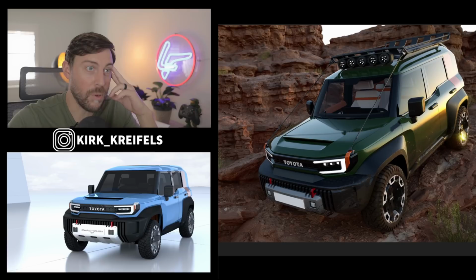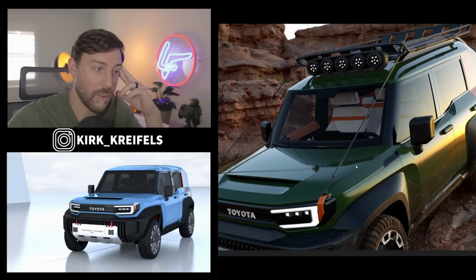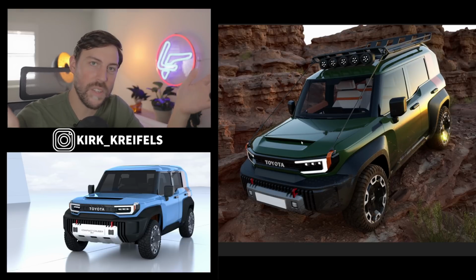We got these cables running from the roof rail to the front of the vehicle. I don't even know what purpose that would serve. It just looks amazing. I'm not an extreme off-roader. Like, what would you put on these cables? Is it for stability? Is it to keep the roof rack tethered and anchored down to the vehicle? I love these lights on top of the roof as well. I love the unnecessarily large hood vent since it's an EV, doesn't really need it.